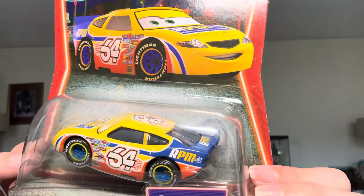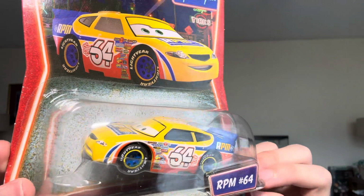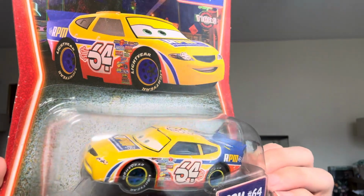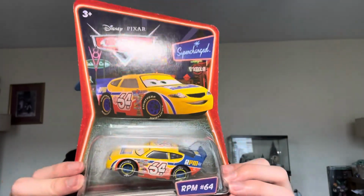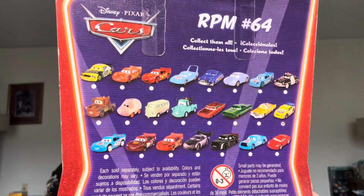Like you won't see it with Doc or Sally or Finn, or just a few that I think of right off the bat who don't have light detailings, but usually the race cars do, which I do quite like. And I think the colors here look nice. The packaging's nice, of course. Actually, no, this one is a slightly different packaging.